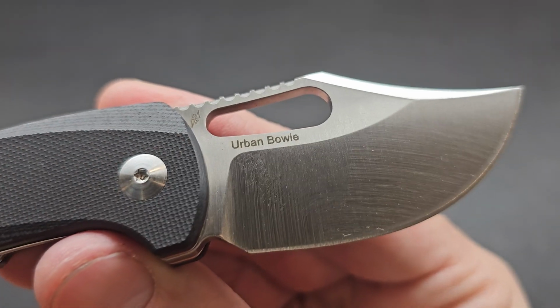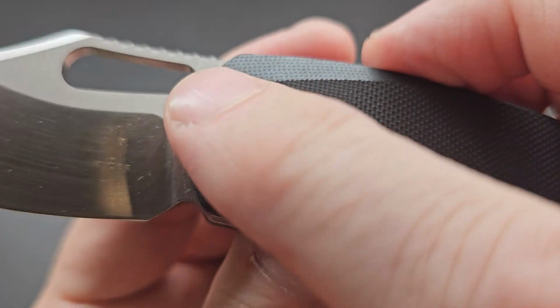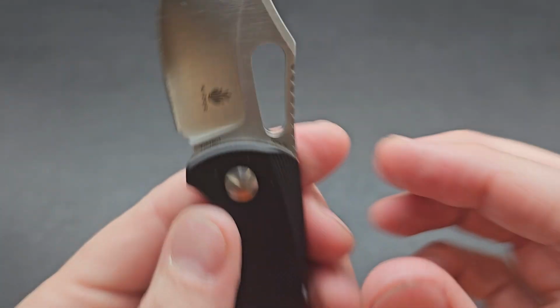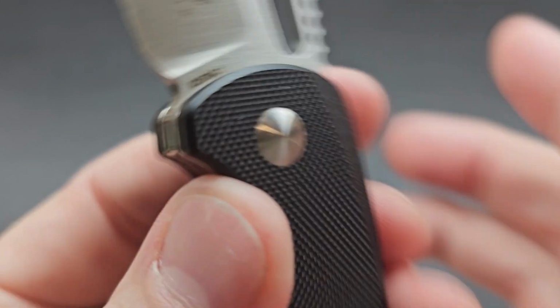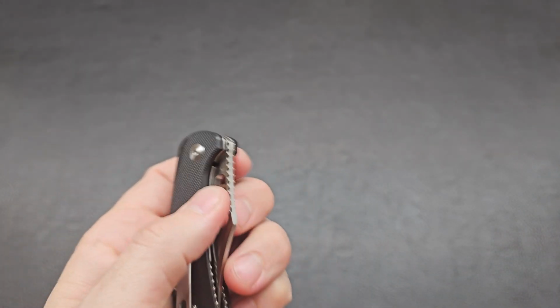And it says Urban Bowie right there. I don't really think that's necessary. Little Kizer logo doesn't bother me too much. What's that say right there? Focus. Like I said, it's that 154 cm blade steel, so that's nice.